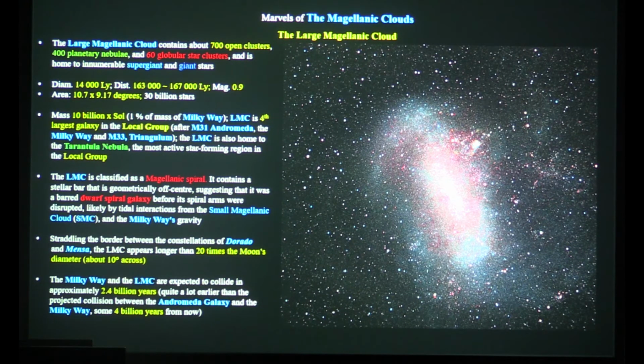So the Large Magellanic Cloud, turn to that one quickly. The Large Magellanic Cloud has 700 open clusters. Look at this, 400 planetary nebulae and 60 globular star clusters. I was just pleased to see one planetary nebula when I was looking at the map, and you can see this beautiful big ring, like an explosion. It was just spectacular. But there are hundreds of them. That's extraordinary. And 60 globular clusters, which is quite substantial.